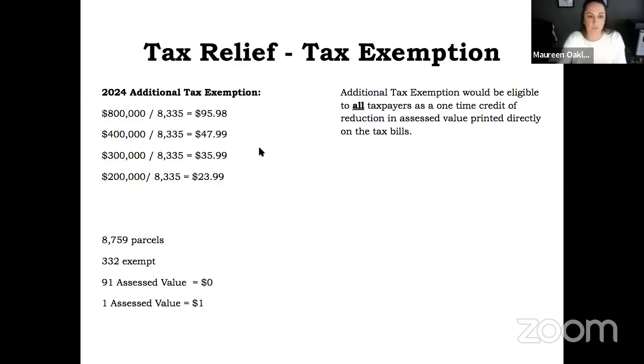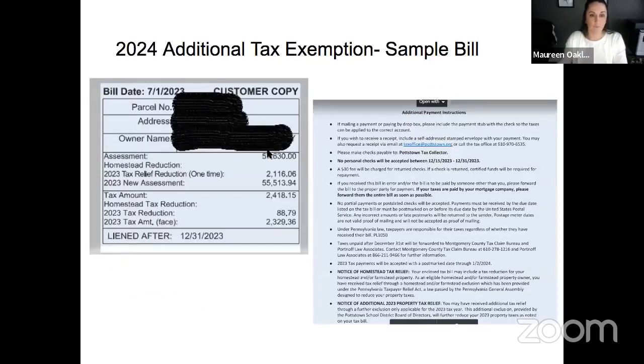The other option that we explored last year was the additional tax exemption. And we gave this exemption as just a flat dollar amount to all taxpayers as a one-time tax credit reduction in the assessed value. And we printed that directly on the bills. This is a sample of what the bill looked like. Sorry, I wanted to black out the name and address on there. But as you can see, the language is on there, 2023 tax relief reduction, one time, and that shows the assessed value reduction. And then the bottom box shows the $88.79 reduction in the tax bill.